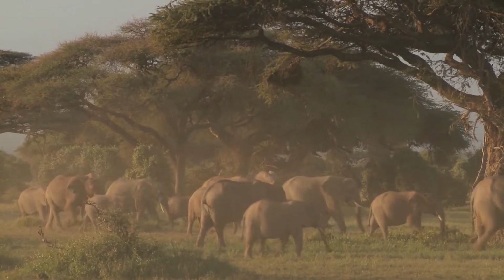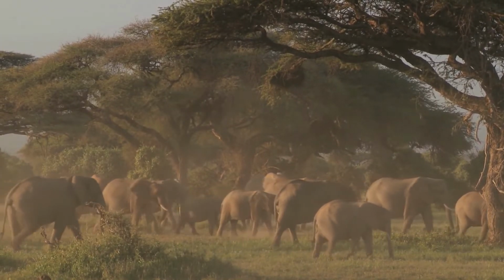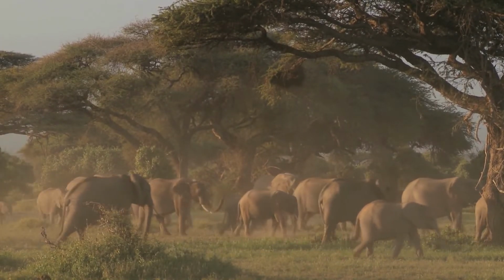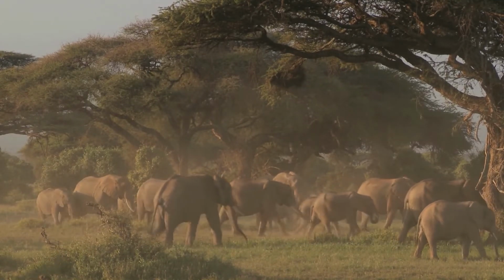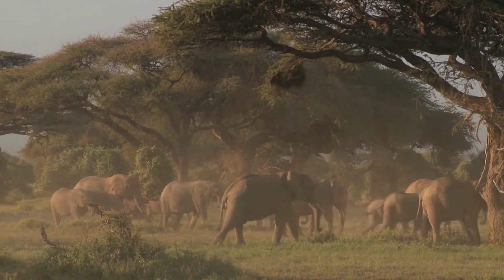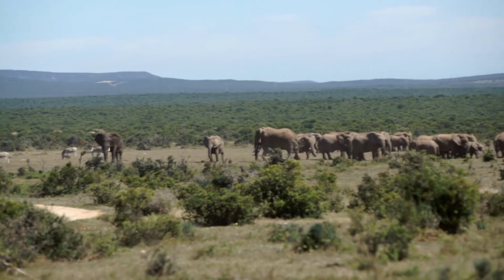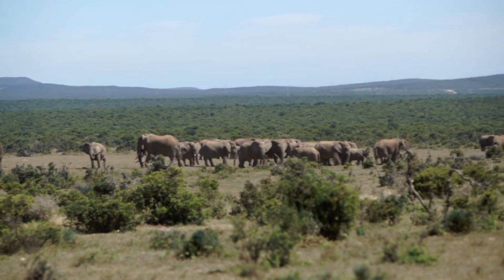The largest study ever undertaken in the Central African forest, where elephants are being poached to extinction, was conducted by 60 experts and published in the journal PLOS ONE. This study has its own findings. According to their research, between 2002 and 2011, 62% of Central African forest elephants disappeared.